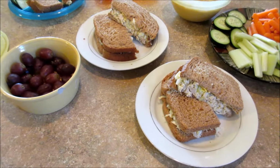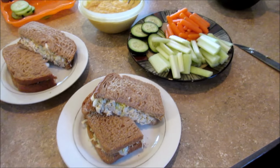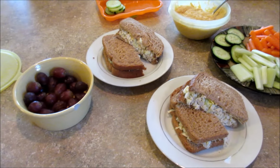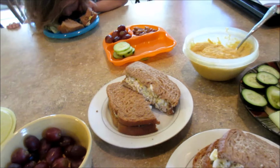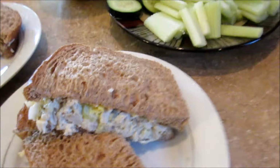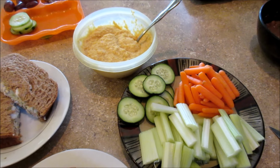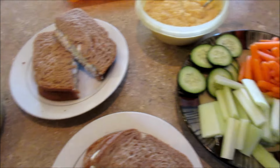Here's what's for dinner on Tuesday. We got soccer tonight, so I had to make something kind of easy, although it turned out a little bit more work than I thought it was gonna be. But I made some chicken salad, so we are just having chicken salad sandwiches. And I made some homemade hummus, so we got some veggies with hummus. Oh, and I got some bell peppers in the fridge cut up that I need to pull out.